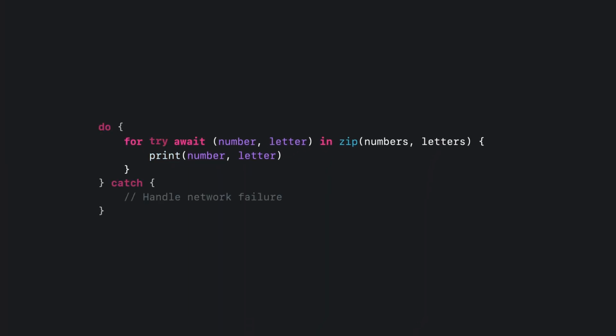Because async sequences are integrated directly into the Swift language, they use familiar constructs like for loops that, thanks to the async await syntax, look like regular straight-line code. You're also able to use the familiar try-catch pattern to handle things like network failures from asynchronous data streaming over the network. A key thing about async sequences is how they deliver data values over time.